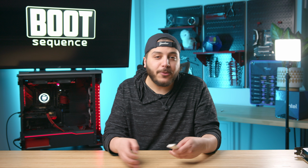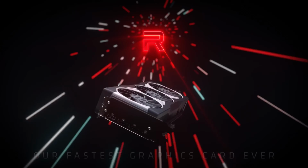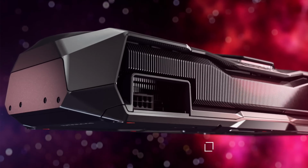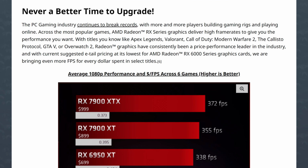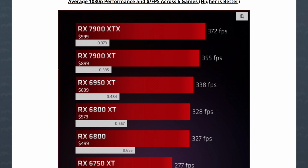Speaking of current gen GPUs and them being overpriced, well, AMD kind of pulled their own pants down recently. They released a whole blog post called Never a Better Time to Upgrade with Radeon Graphics, where they basically compare the last generation 6000 series of GPUs to the new 7900 series. And in this post, there's a dollar per FPS chart. First of all, dollar per FPS, no, you should use FPS per dollar, but that's not my main gripe. The chart clearly says higher is better, but it doesn't really specify which line is better. Obviously, it's the gray line, not the red one.